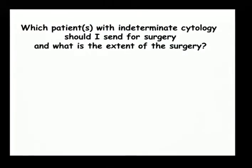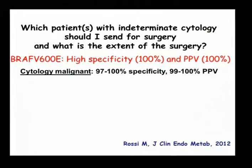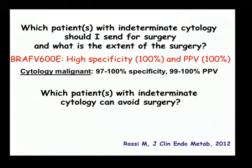So back to the question, which patients with indeterminate cytology should I send for surgery, and what is the extent of the surgery? So you've heard Dr. Witt discuss BRAF V600E. This mutation is highly specific at 100%. If you actually cull the literature, there are some that were faulty, so we say 97 to 100%, with a positive predictive value of nearly 100%.